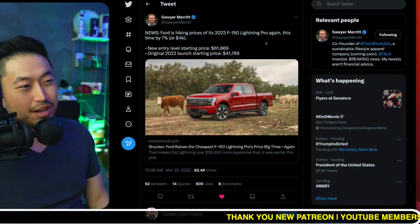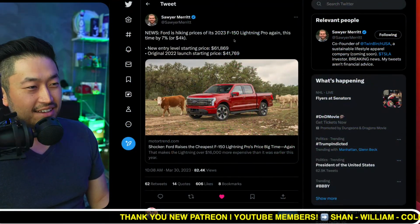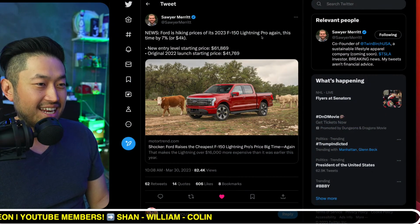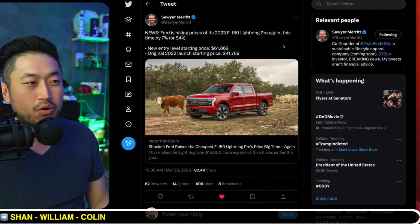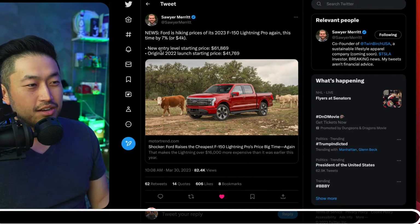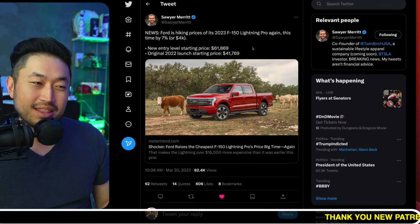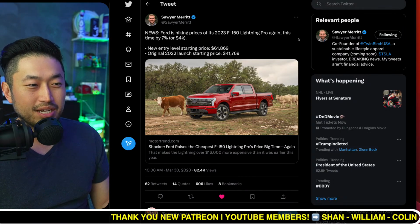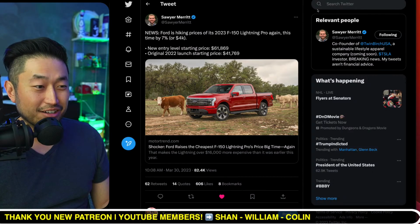So shout out to Sario Merritt. He posted this, and of course I liked it. Ford is hiking prices of the 2023 Ford F-150 Lightning again, this time by 7% or $4,000. The new entry-level starting price is $61,869. The original 2022 launch starting price was $41,769.